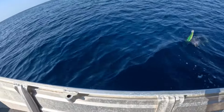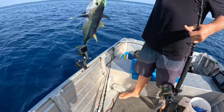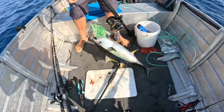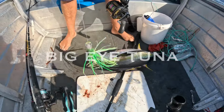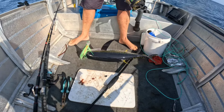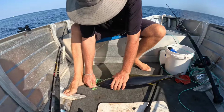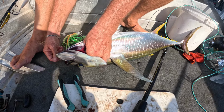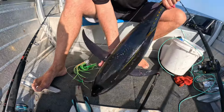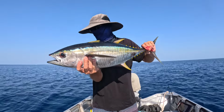Yep. Tuna. Yay! Woo! God, we just clicked that one. That was lucky. That was lucky. Oh! Wow, very beautiful tuna. This is the very new GoPro anyhow tuna. Okay, send it back. Okay, little fella. Beautiful. Alright, you ready? Big eye tuna again.